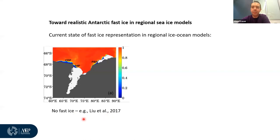I've singled out this Liu et al. paper here, and that's quite unfair on this paper because it's not alone in its neglecting of fast ice. But what they've showed is the sea ice production in the Cape Darnley Polynya and the Prydz Bay region. And you can see that the sea ice production here, this is sea ice fraction cover, is low along quite a large stretch of the Mawson coast here. And that's probably quite unrealistic. We know that fast ice forms along the Mawson coast and actually upstream of the Cape Darnley Polynya. So we would expect that sea ice production to actually form in a much more confined region, not spread out along that whole coast. And that probably has implications for the location of dense shelf water formation, then going on to bottom water formation.